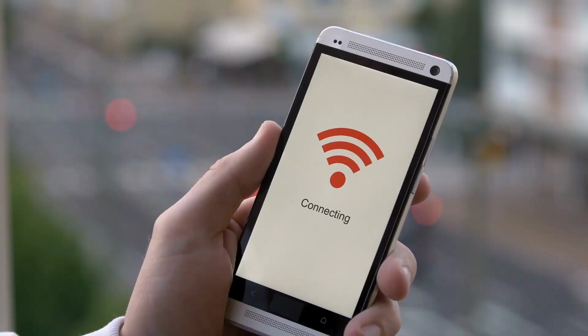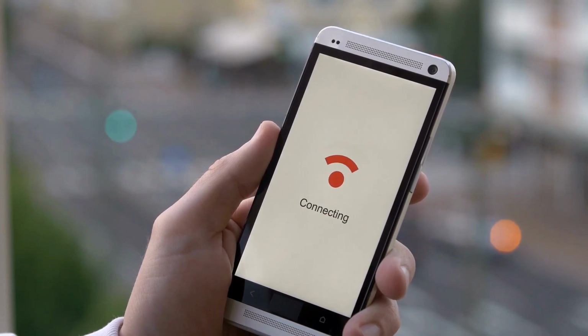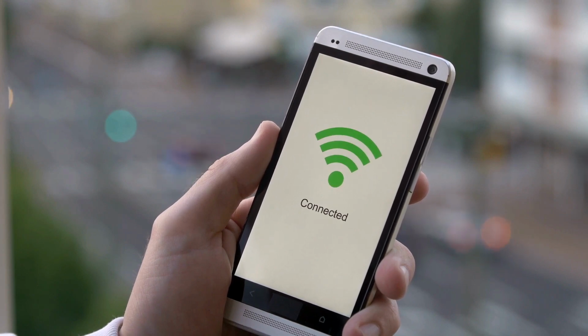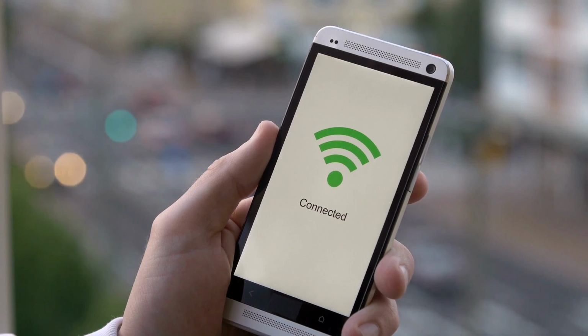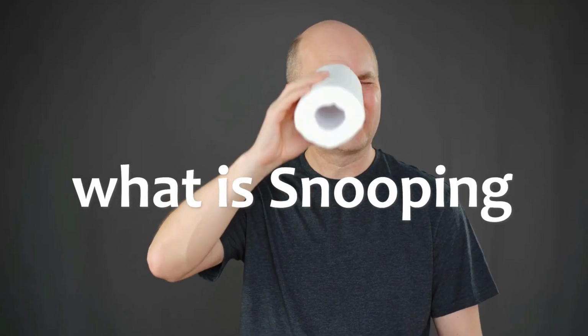There are some big problems with the use of public Wi-Fi networks. The network, open by default, is vulnerable to snooping attempts. The network could be filled with infected machines, or worse, the router itself could be compromised. What is snooping and how to protect yourself from snooping?